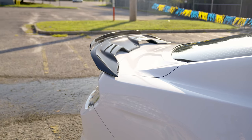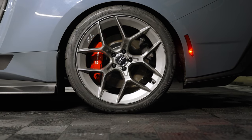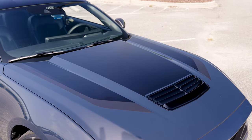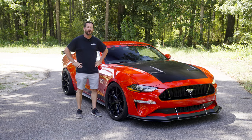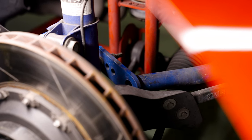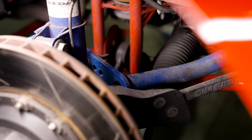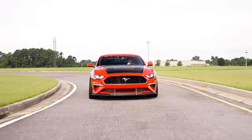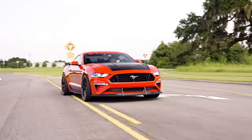Some people throw a spoiler on their car, maybe a set of wheels, and try to finish it off with a set of graphics and call it a day. But not here at Steeda. We know that the most important parts are the ones that you can't see. Why? Because they're gonna make the biggest difference on your Mustang. It's why we call our 2018 Q500 a wolf in sheep's clothing.